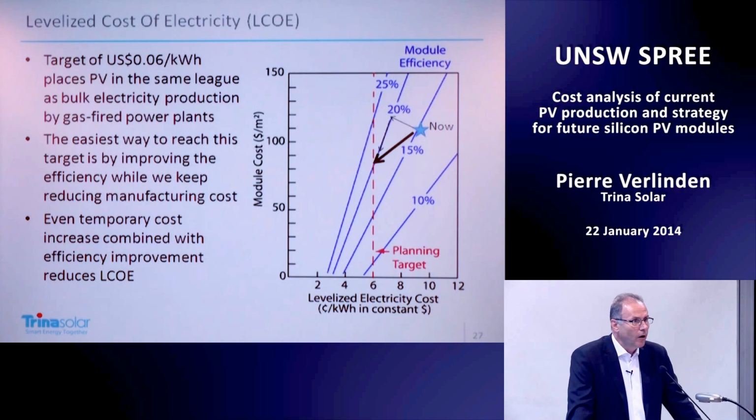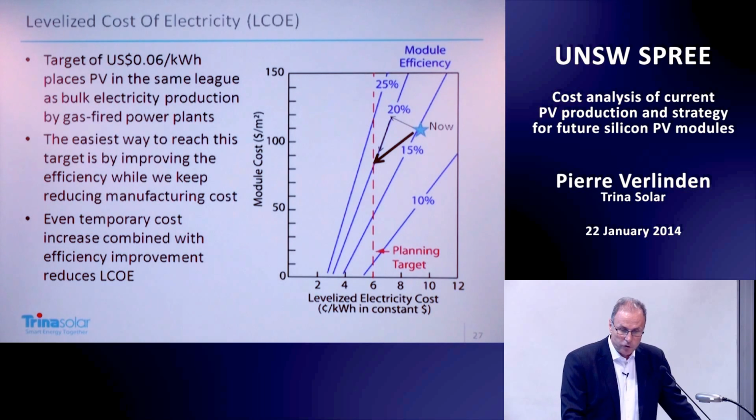Now, how do we get down to 6 cents per kilowatt hour, which is considered as a target to compete with gas turbine, for example? Then you have the choice to stay at the same efficiency and reduce your cost of the module. But you have a long way to go because the module represents only 30% of your system. So you need to reduce the cost of your module by more than half. However, if you increase your efficiency and you decrease a little bit the cost, then you could reach your 6 cents per kilowatt hour very rapidly. So this travel from this point to this point is much simpler than going from this point to this point. And it's also much more realistic.